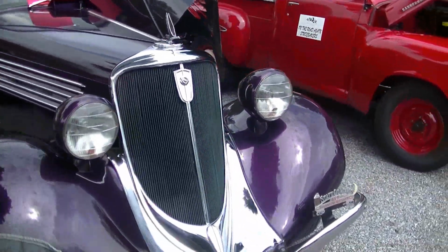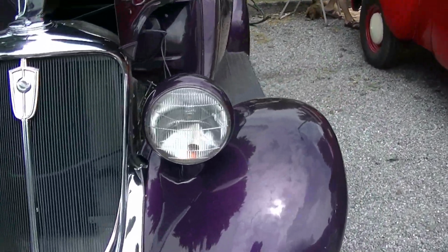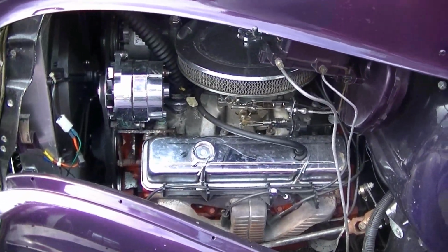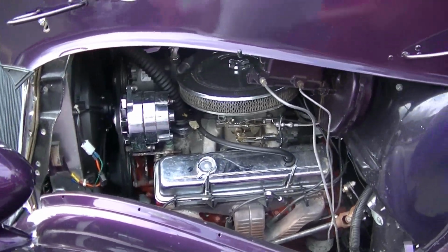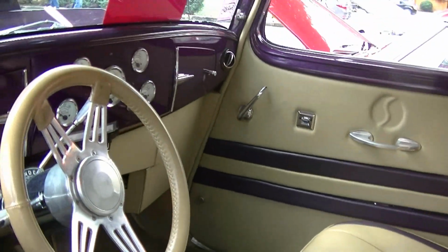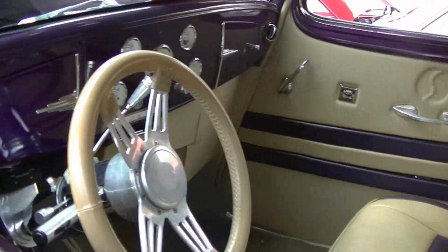Let's take a look at the engine. Small block Chevy. Nicely done interior.